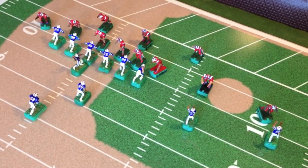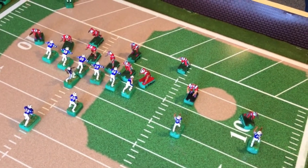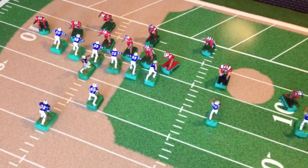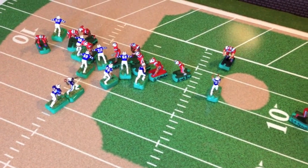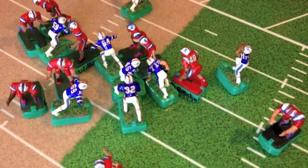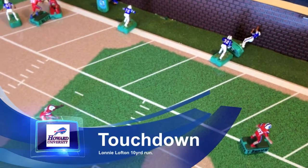This is the second turnover of the game. The Bisons were able to bounce back from their interception. We're going to see if this interception is going to hurt the Bulldogs. McDowell under the center, takes the snap. Looks like it's a handoff going up the middle. Number 32, Lofton, takes the handoff. Lofton turns it inside. Touchdown, and the Bisons are on the board.